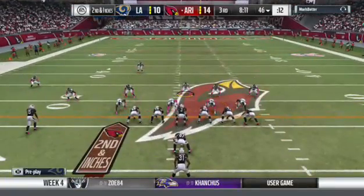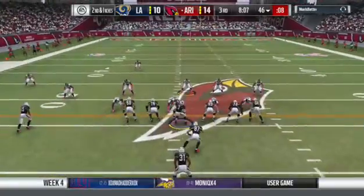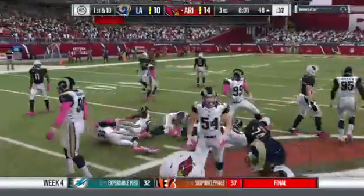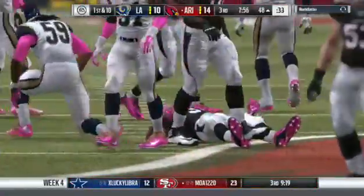They come out here in the eye. Blue 58. Blue 58. Here's Johnson. He's been busy this afternoon. And he'll be brought down at the 48-yard line. 6 yards there on the pickup. And that'll be good for an Arizona 1st down.